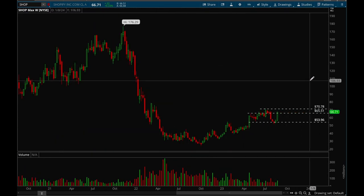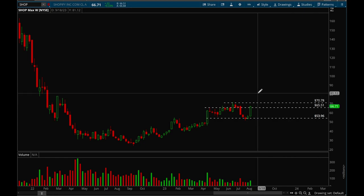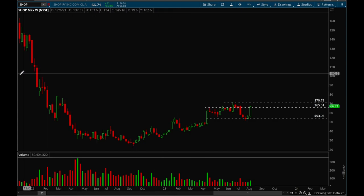Take a look at the weekly chart. Yeah, it's been consolidating for quite some time now in between this range. So if it can break that 70 resistance level, then it could see a pretty nice run. Overall, really good action on Shopify. Next up, we'll take a look at. Yeah, I think that's pretty much all I got for next week.